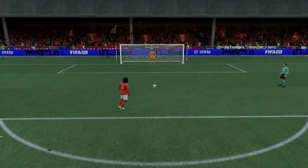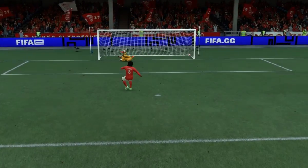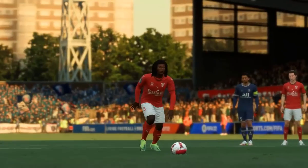Let's take another look. He deceives the goalkeeper really well here by getting him to dive one way before placing it into the opposite side. A really good penalty.